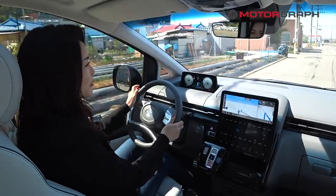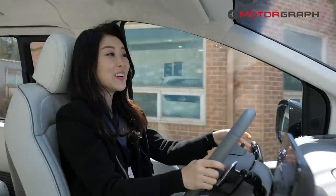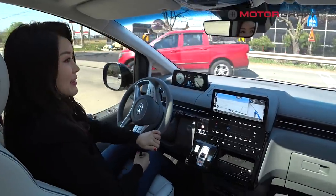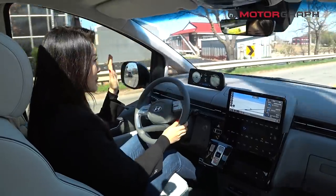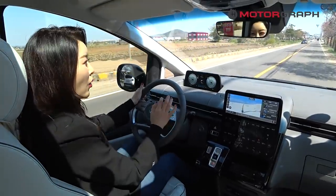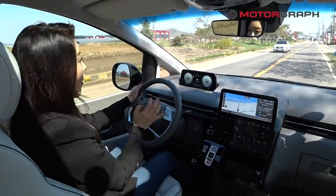I kind of feel like I'm riding a horse because I'm so high up on the car. It probably has a little to do with the seat position that I'm in, but still, it's very high up, and because of all of the visibility with the large windows, it's really easy and fun to drive. It almost doesn't really feel like I'm driving a car.